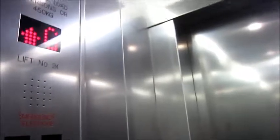And now into John Crank, which has a generic lift, but unlike most generic traction lifts, which make a boring sound, this one makes a nice tuneful C. This building is a generic. Doors opening. Doors closing. Let's see how slow it is. That's actually quite a nice sound.